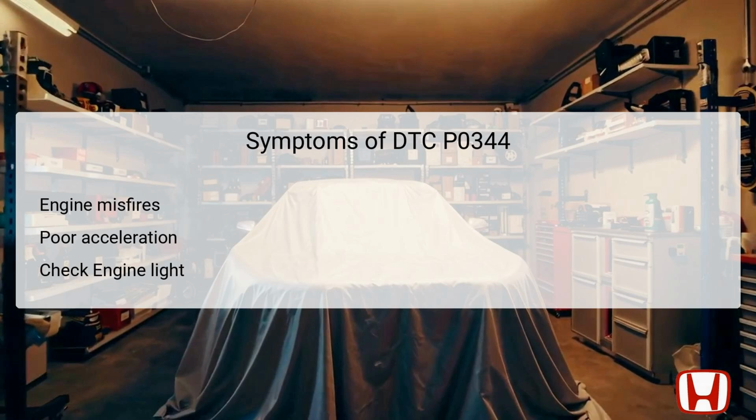timing. The check engine light will typically illuminate on the dashboard, alerting the driver to a potential issue with engine performance. Additionally, drivers may notice erratic engine behavior or inconsistent engine performance, particularly during acceleration or at idle. Recognizing these symptoms early can facilitate more effective troubleshooting and repairs, ensuring the vehicle operates optimally.